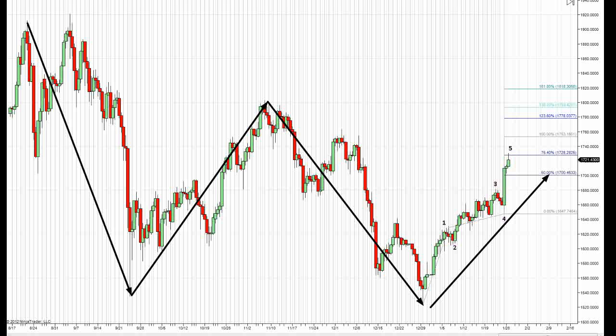And then if you recall, we had an intermediate count that was found within that itself. And so when you looked at the intermediate count, you had that 335. So you had an A, B, C, 1, 2, 3, 1, 2, 3, and then 1, 2, 3, 4, 5. In the same way, I am looking for this wave 1 right in here. This is going to be all a large wave 1, of course.